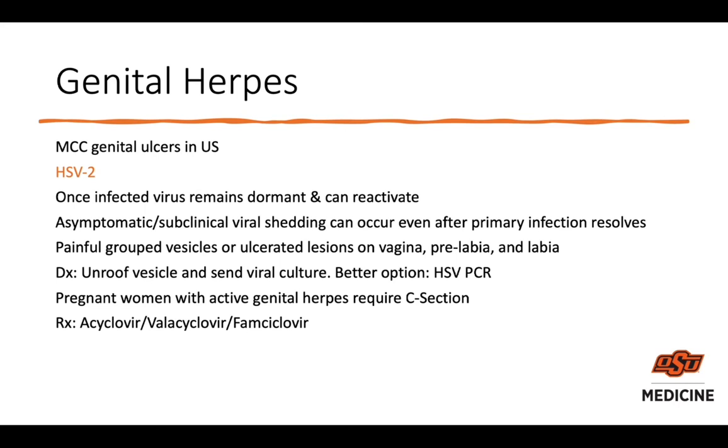It is the most common cause of genital ulcers in the United States. Important to note that typically HSV1 causes those oral lesions. HSV2 primarily causes the genital ulcers, but they can go back and forth. It is a chronic illness. There is no cure, but it does have acute exacerbations. It can remain dormant and reactivate periodically during times of stress or immune compromise or other times.